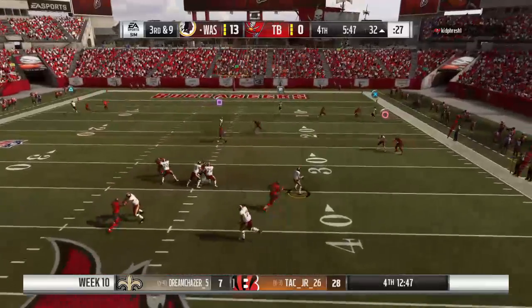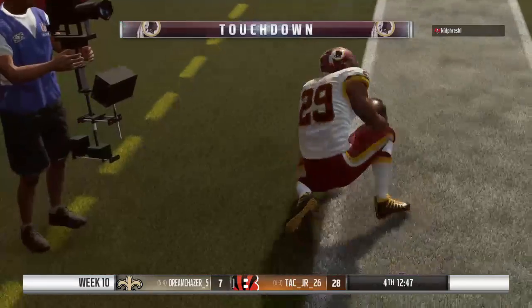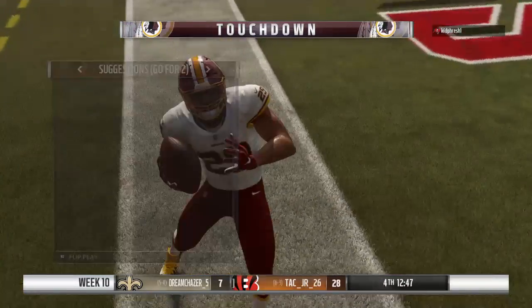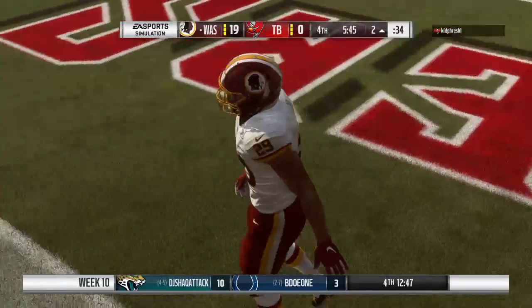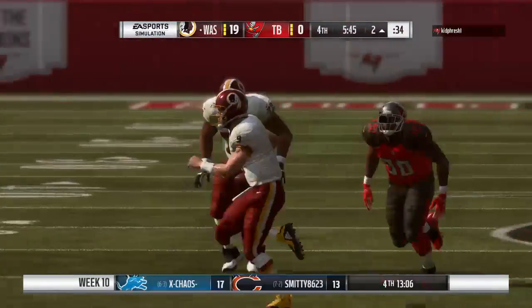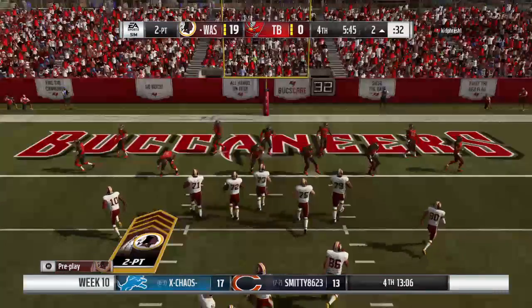Looking to throw. Knight escaping the pressure right. And this is taken in for a Redskins touchdown. Darius Geis with touchdown number 8 on the year. And the fumble recovery leads to 6 points for the Redskins.